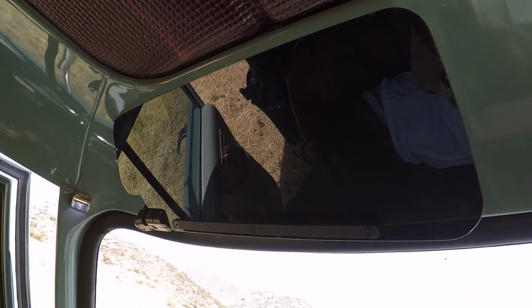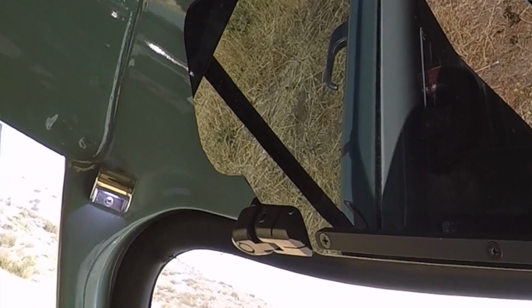We're running a Prodigy P2 for trailer brake control, class 3 hitch receiver, 2-inch ball. What else? The Rosen sun visors that we use in a lot of Icons, and then the LEDs that are countersunk into these stainless cast pieces up high, which work really nice.